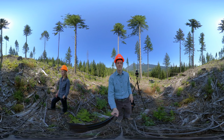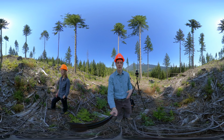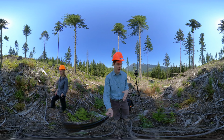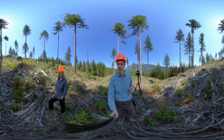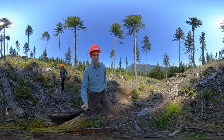We'll walk around this stand a little bit now so you can get a better feel for what it looks like, and we'll look a little bit closer at some of the regeneration. And remember, the regeneration has been planted, although there may also be a little bit of natural regeneration in here as well. So let's start over here.